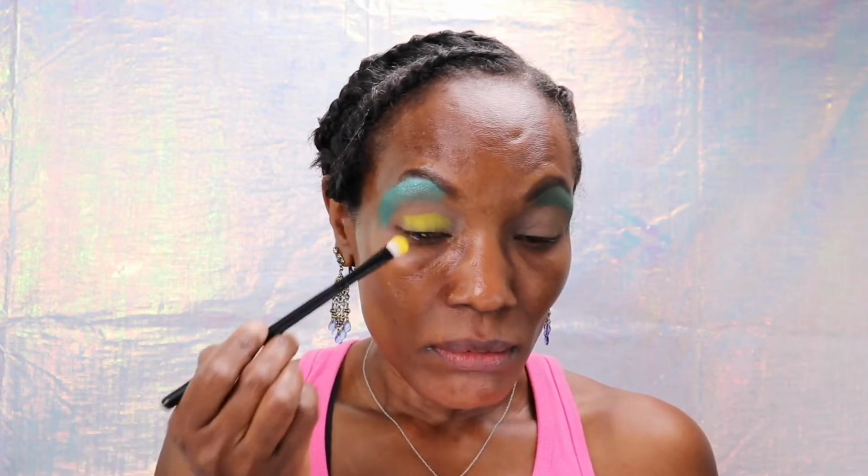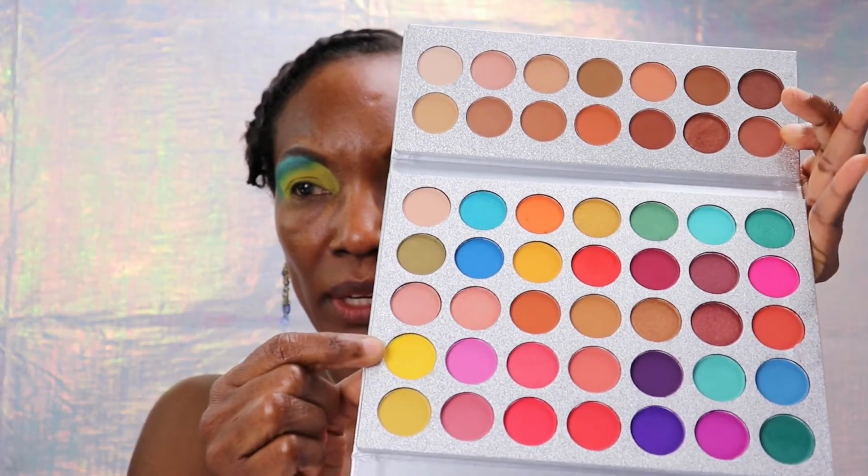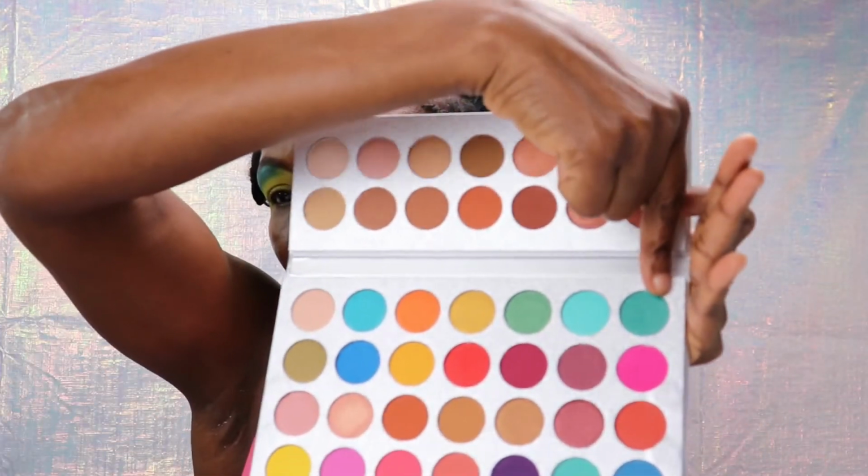Okay. Yellow from Beauty Glazed. Lots of falling out. Oh Lord, help us. Can you see it falling off? In the Beauty Glazed palette, I am using this yellow right here and this green right here.